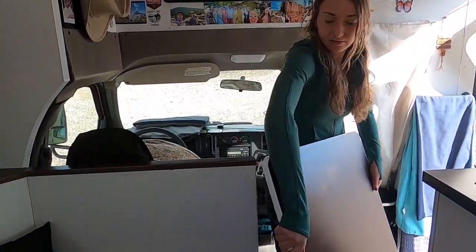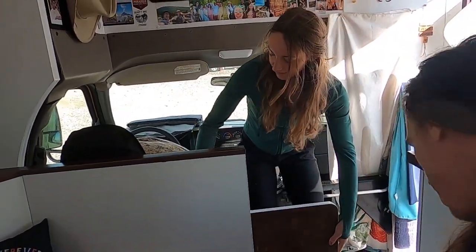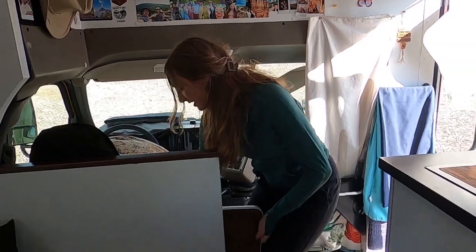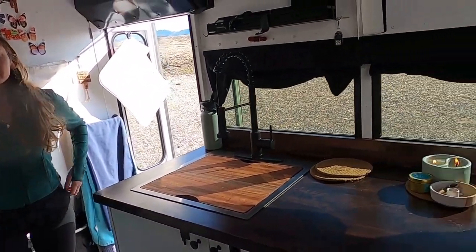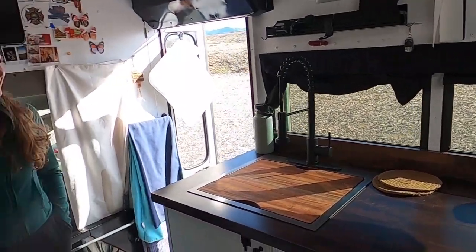It goes on a swivel mount, so we can mount it right here. But right now we're mostly just keeping it stowed back away. Oh, very nice. You've done a lot with a little bit of space. Yeah, and we can't take credit for this.